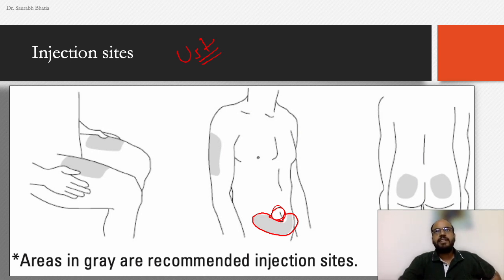Do not inject if the injection site is red, painful, tender, or firm. Inject only in healthy skin. The skin should be free from psoriatic plaque also. Okay, keep on changing the sites for every subsequent injection.